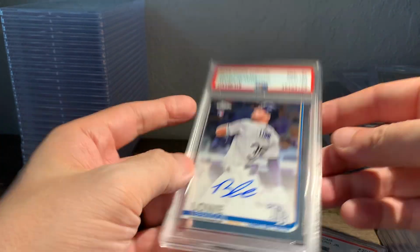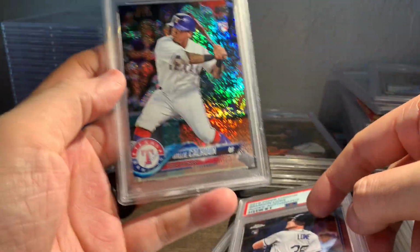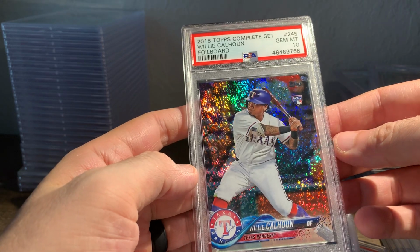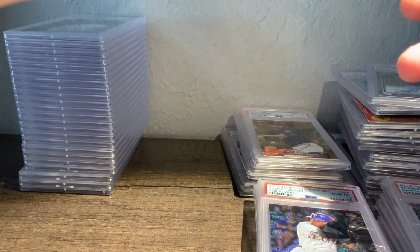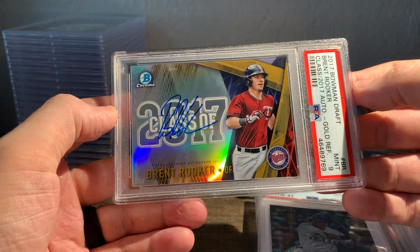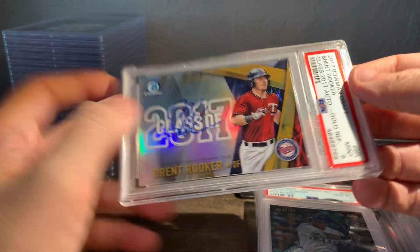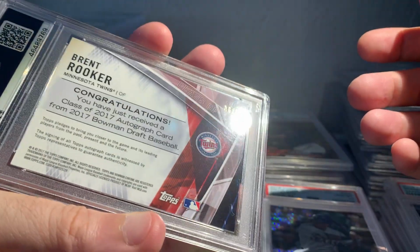That Lao got a 10. And that one got a 9. This is my second Willie Calhoun foil board 10, so I would love for him to do something. This was in a Beckett 9, so I knew it'd probably go into a PSA 9. I just want to get into a PSA case. And that's numbered out of 50. 36 out of 50.